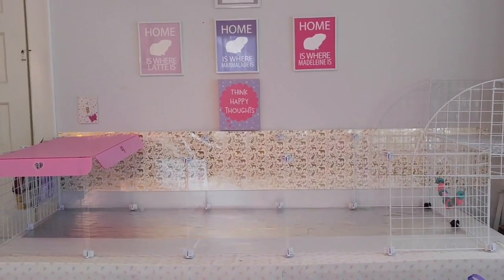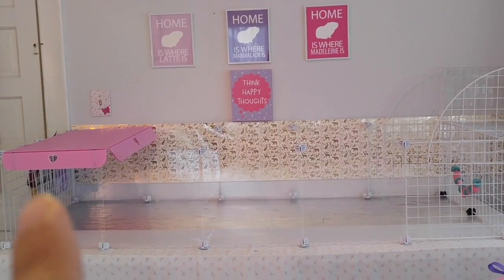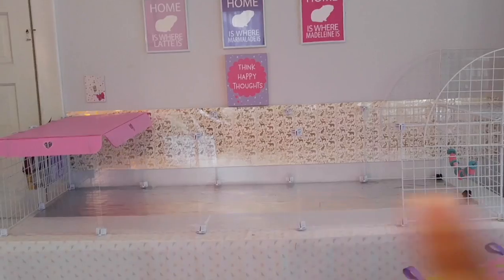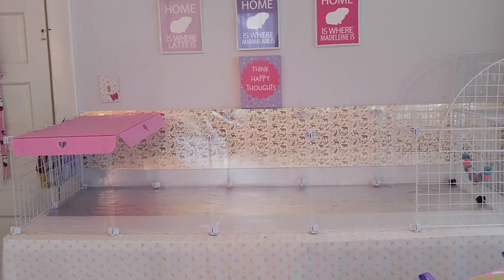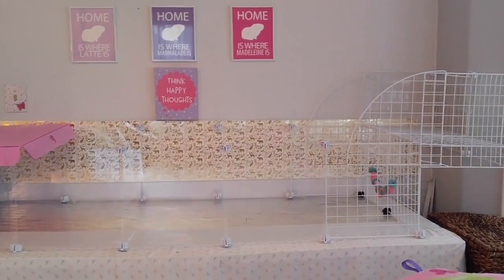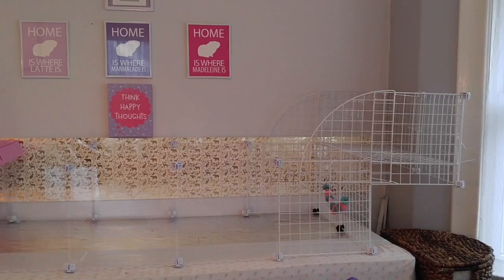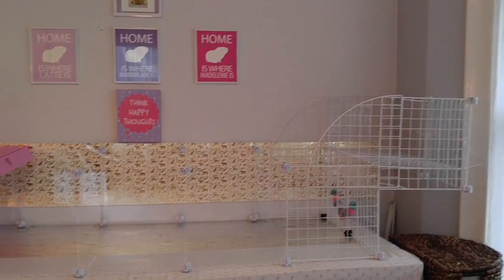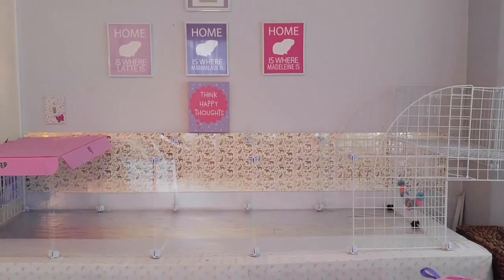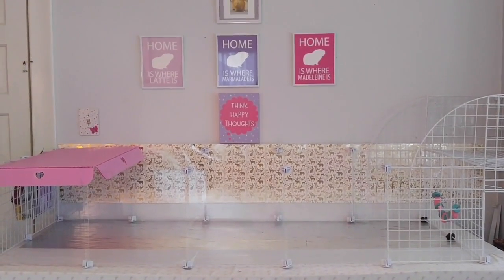So my girls live in a 2x5 CNC cage, and that means that there's 5 grids, 1, 2, 3, 4, 5 across, and also 2 grids for the width going backwards. I also have a loft, and the loft is equivalent to another full grid. So that really means that my cage takes up the equivalent of a 2x6, even though the Coroplast base of the cage is a 2x5.